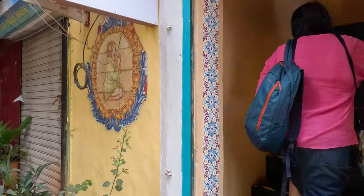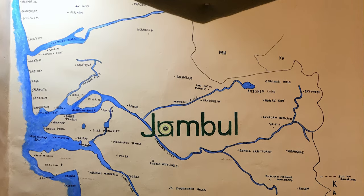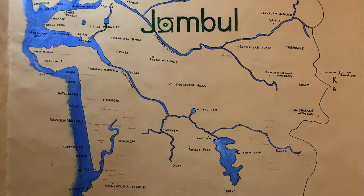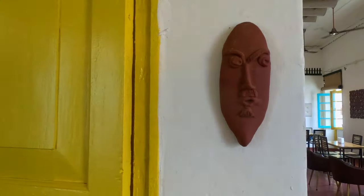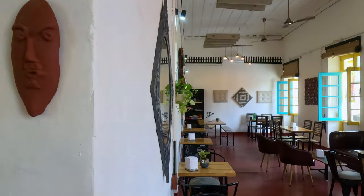At the very entrance, we are struck by the decor. Up the stairs is a welcoming bunch of eponymous jambuls. Where do you want to sit? You decide. They have a mat at the back. How new is this place? Just 2 months. Oh wow. Very nice, very good location.